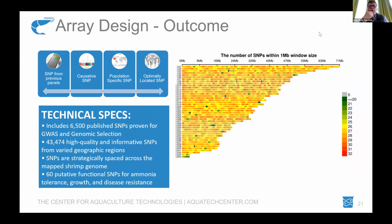There's more detail here about the different linkage groups, the different chromosomes, chromosomal groups within shrimp and the level of coverage that's covered there. And I'm not going to go into too much detail on that because I think I'm beginning to run short of time.